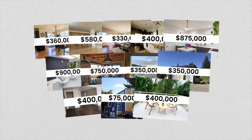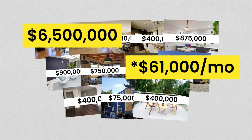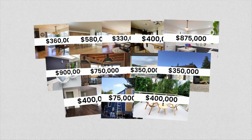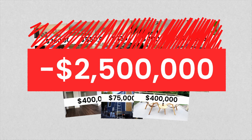This is what my real estate portfolio looked like. Roughly $6.5 million in real estate with the potential of generating over $53,000 a month in income at a 75% occupancy rate. But things changed a lot in the past few years and we decided to get rid of almost half of our portfolio, $2.5 million in real estate to be exact.